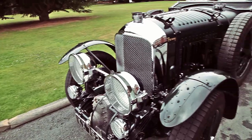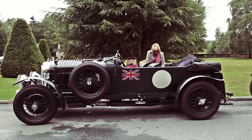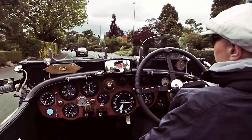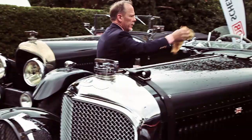I'm travelling in my 1930 Bentley blower, which is great fun, and I've thoroughly enjoyed driving the vintage Bentley. Although I've been doing the organisation as well, I've thoroughly enjoyed the driving aspect to it.